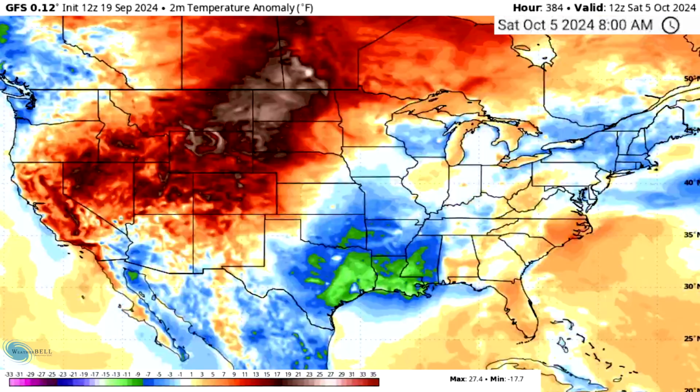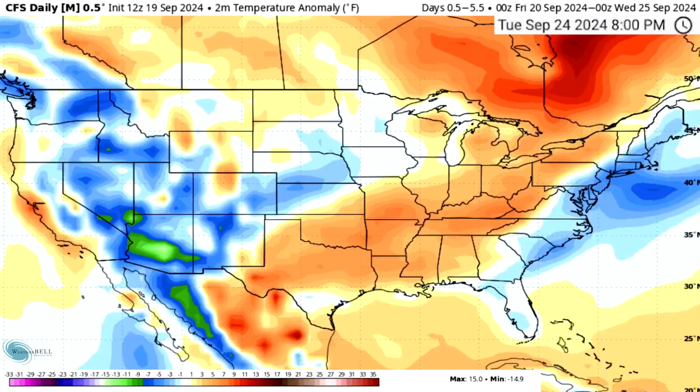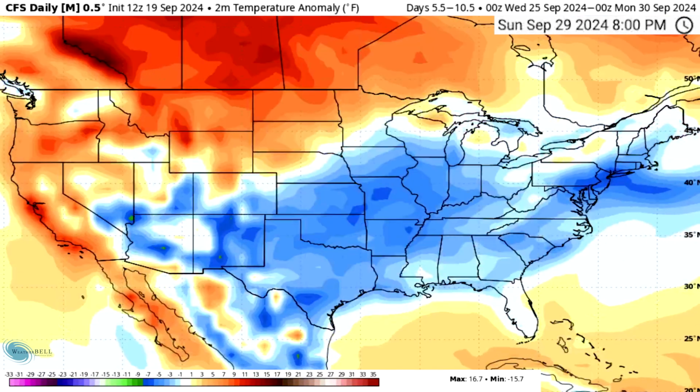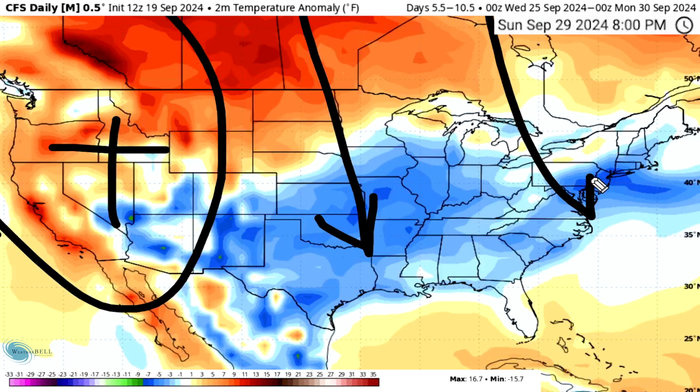And look at this, all the way through about the 5th of October, we see this cooler pattern holding on for most folks, so it could be a little bit of an extended pattern that we need to watch for. As we take a look here at the extended range temperature anomalies, this is the 20th through the 25th. But look at the 25th through the 30th. We flip all the way around, seeing warmer out west. Again, positive PNA look with cooler diving into the central and eastern states.